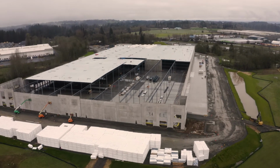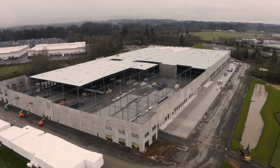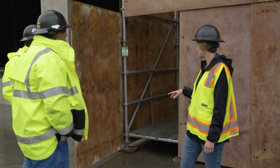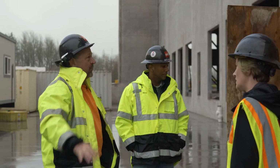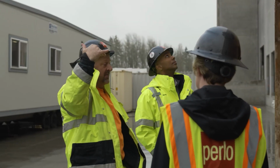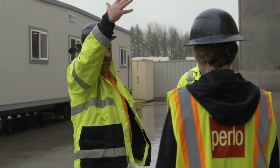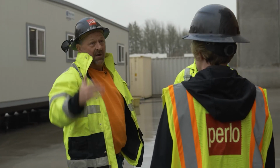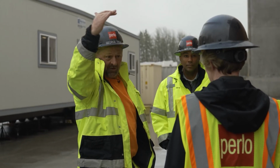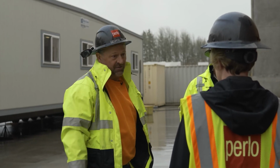Okay, so we're at the base of the stair tower. We're going to go up on the roof, but talk to me a little bit about stair towers and the safety involved in making sure people are using them correctly. Right. So we put a stair tower up for access to the roof, and also in case someone gets hurt, you have access to the roof to get them off. Once you get a roof on the building, it's hard to get a lift up there. So that's for access just in case anyone gets hurt.